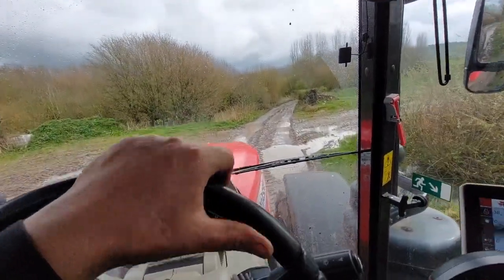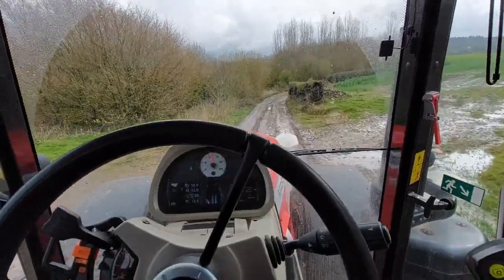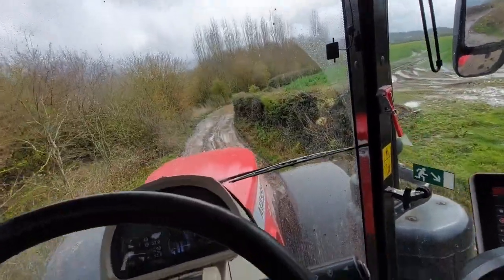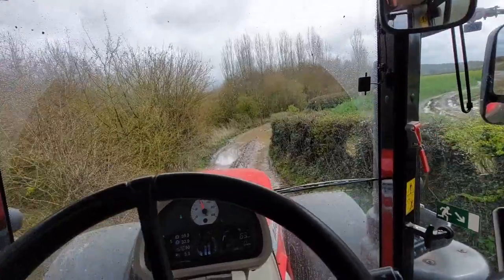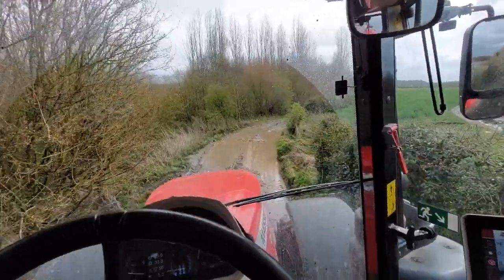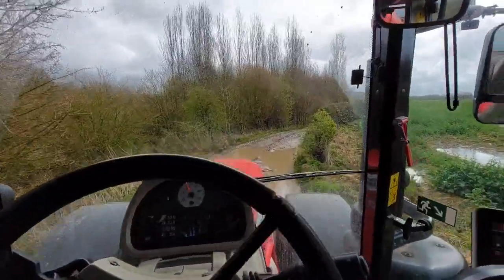So yeah, as most of you know, I've spent quite a lot of time on this tractor. I do quite like this tractor. It is a bit of an animal, but very, very comfortable and very, very easy to use when you do eventually get your head around what buttons you need to press and what screens, which you can say about any modern tractor. They're only any good if you know how to set them up.